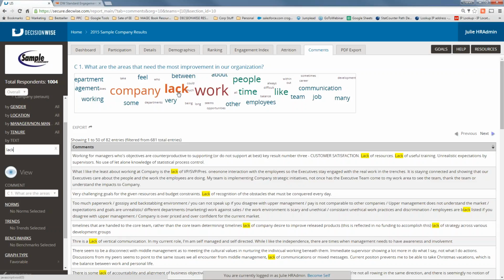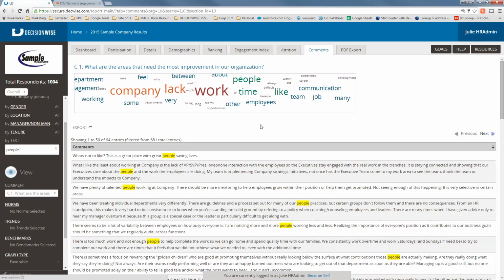So the ability I'm showing here to drill down into your comments and sort by different keywords is usually what HR has, or maybe the executive team. And of course it's limited to different populations. If you get too small of a group, you're not going to be able to see all the comments from people.